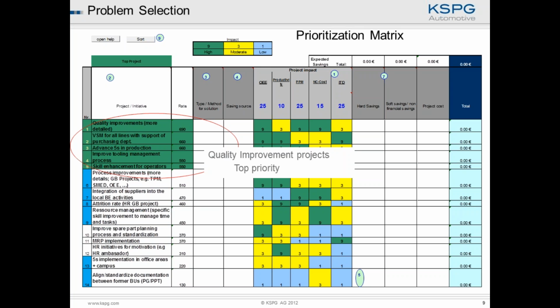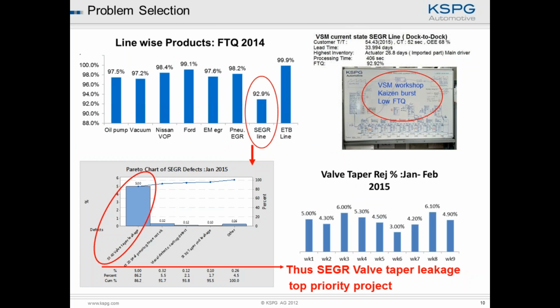So first there are quality improvement projects. You can see in our first prioritization, through BSM we have done it in that line, the SCGR line, and our SCGR line is very critical for FTQ. So FTQ is approximately 92.9% and the other line is more than 97%. So we have given more focus to quality improvement at the SCGR line. And you can also see in the Pareto chart, station 40 hull tipper leakage issues are the major rejection at that line.